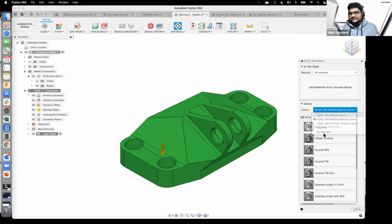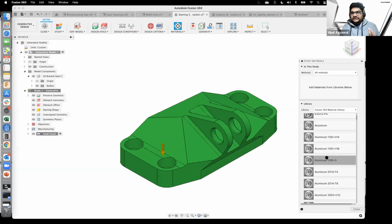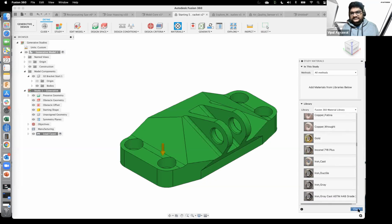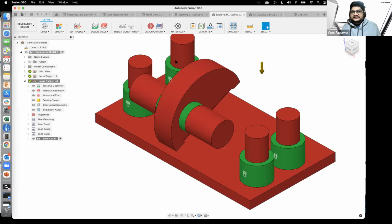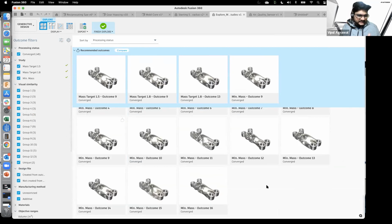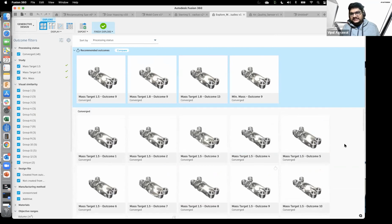There is a very big library of materials within Fusion 360, and you can add your materials. It just needs the regular mechanical engineering properties of the material. Once I give all these inputs and give it a few hours to generate the results, I get the results somewhat in this form. So you see, these are several of those ideas which can be used in the replacement of the original design.